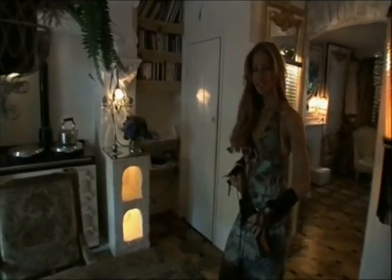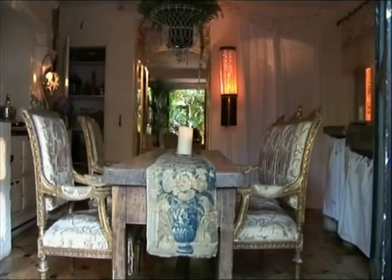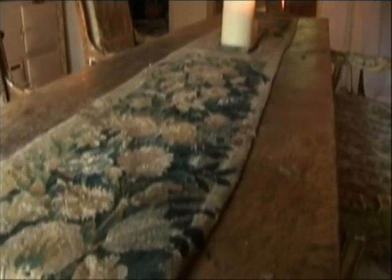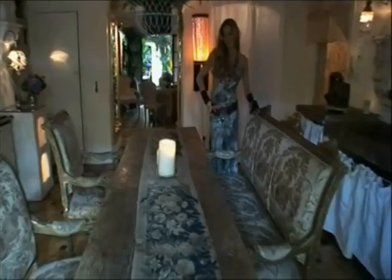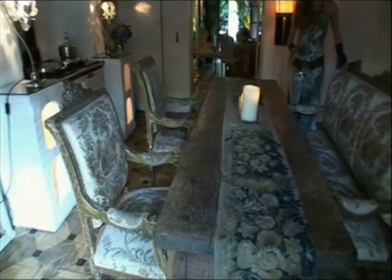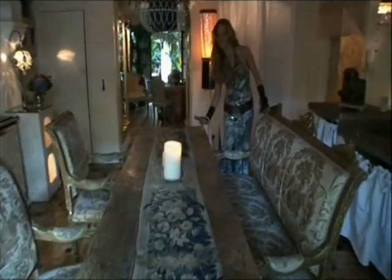This is my kitchen. It's very practical and very rustic and very homely. This is a refectory table, very old, antique, made of one piece of wood. It's got just the most fantastic character to it. All the old people chopping on it, and so it's just fantastic. This will go with me until the day I die.